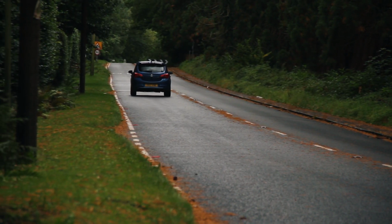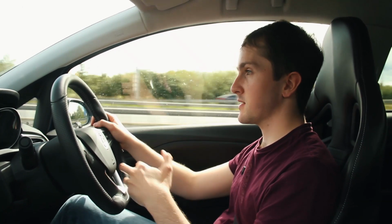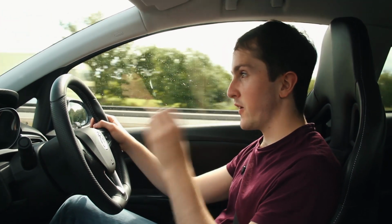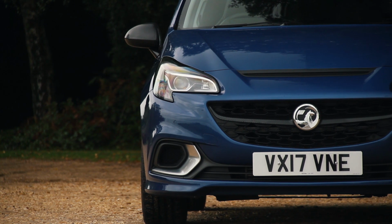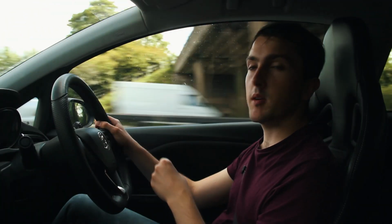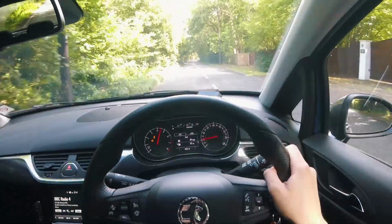It goes like an absolute missile. A feeling that's just exaggerated because the car is so small. The wheelbase is short, the body itself is small, so it feels perhaps quicker than it is because it's such a small car, and I really like that. It takes a second for the boost to build at low revs and you've got to wait for the turbo to spool up, but when it does, it just shoots you down the road and it pulls pretty hard almost all the way to the red line.